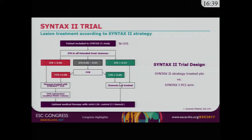So we are moving away from a Syntax strategy where all the significant lesions, so-called by angiography, were stented, towards a more selective approach where only the lesions which are functionally relevant are stented. Obviously, the patients were treated optimally from a medical perspective, and the purpose of the study was to compare the outcomes of this cohort of patients with the historic one, namely the PCI group of the Syntax study.